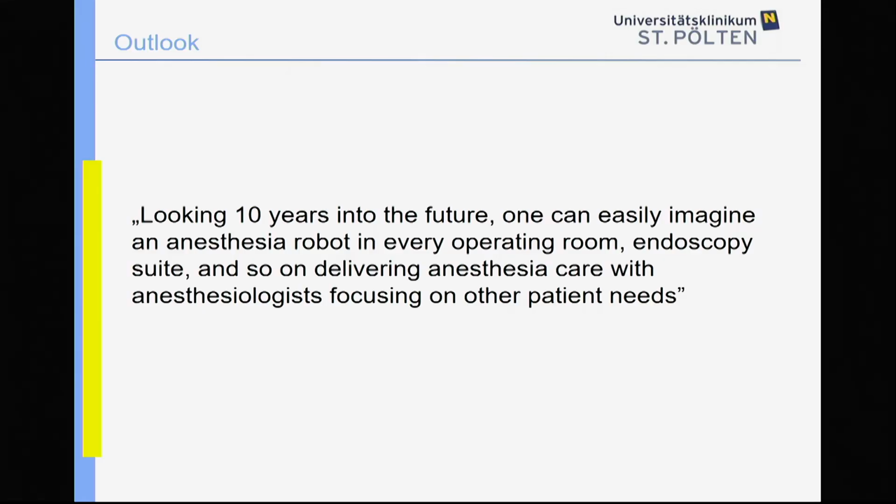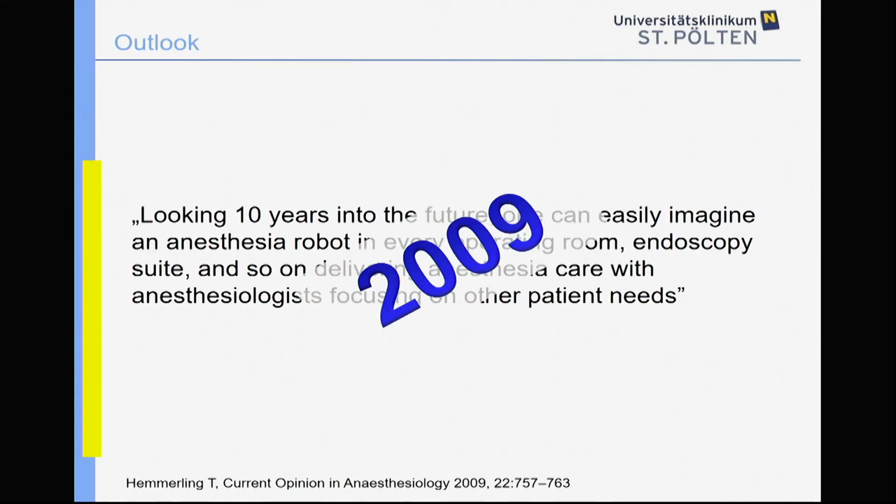Looking 10 years into the future, one can easily imagine an anesthesia robot in every operating room, endoscopy suite, and so on, delivering anesthesia care with anesthesiologists focusing on other patient needs. This one was published in 2009, exactly 10 years ago. We do not have this anesthesia robot yet.